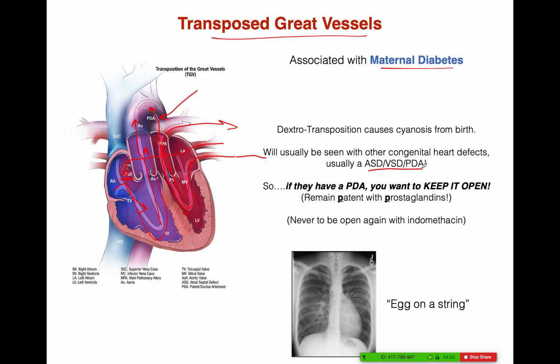If the ASD is closed and the PDA is closed, this is not compatible with life, right? Because we have basically two closed systems that are not interacting with each other. Our oxygenated blood never interacts and is just going right back to the lungs. These things are going on a circle, okay? So that's our transposed great vessels. They love to ask about this.